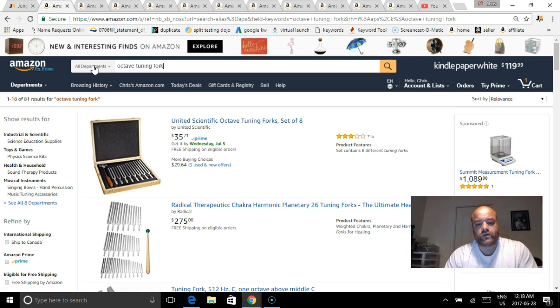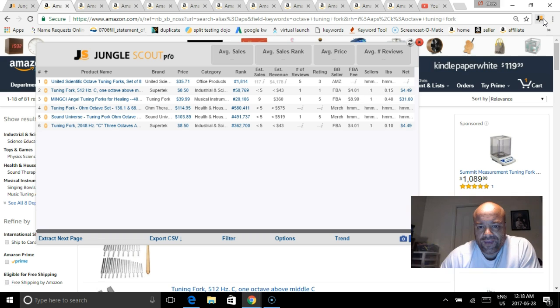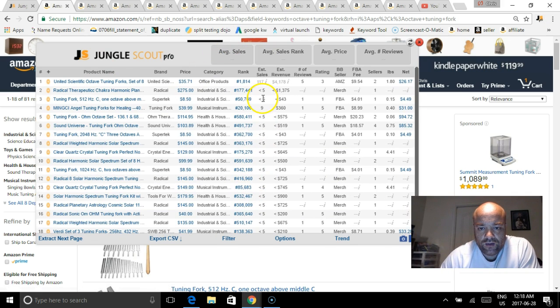Octave tuning forks, and they're the very first one for octave tuning forks, which is a powerful spot to be in. So we're going to check both of those. We're going to check octave tuning fork. I would have never thought of octave tuning fork. And absolutely everyone is out of stock except for the first guy.